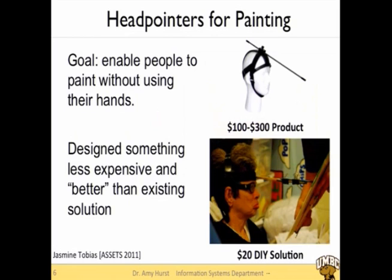Now, switching gears a little bit to the second case study, where we interviewed an art instructor who was working at a day center for individuals with motor impairments. And this instructor designed a head pointer that would enable people to paint without the use of their hands. So at the time of this project, there were several existing off-the-shelf solutions, and he bought a few of them, but found that they were really expensive, first of all, costing between $100 to $300, but also they were really difficult for the artist to use because as they would try and paint, these devices would slip around on their head and they didn't have very accurate control.